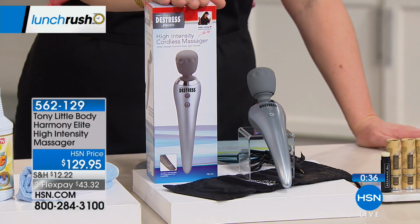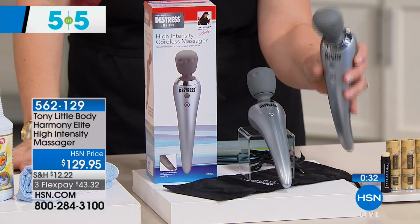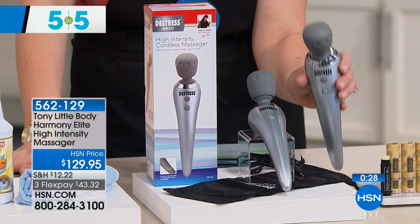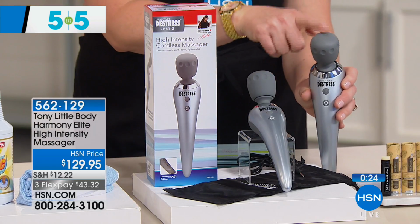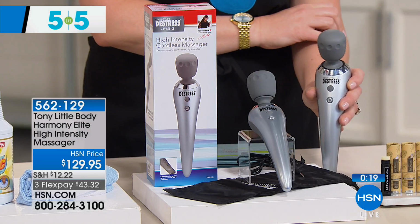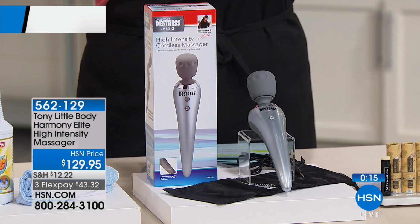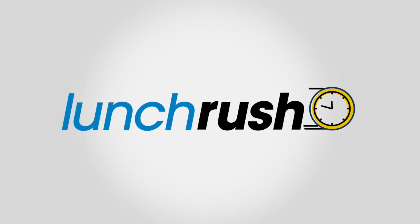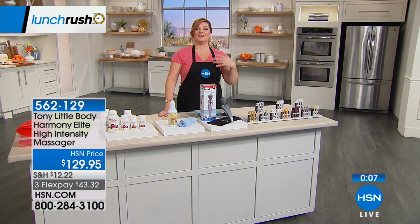But this is a great way to relax and unwind because this handheld high-intensity massager is cordless. It's rechargeable. It's water resistant. It's $129.95. You have 3 intensity levels. It's also on 3 flexible payments of $43.32. So if you want to de-stress, you want to really unwind. Maybe it's the tightness in the shoulders, in your back. Maybe it's from playing golf. This is a great way to reduce that stress and kind of unwind.